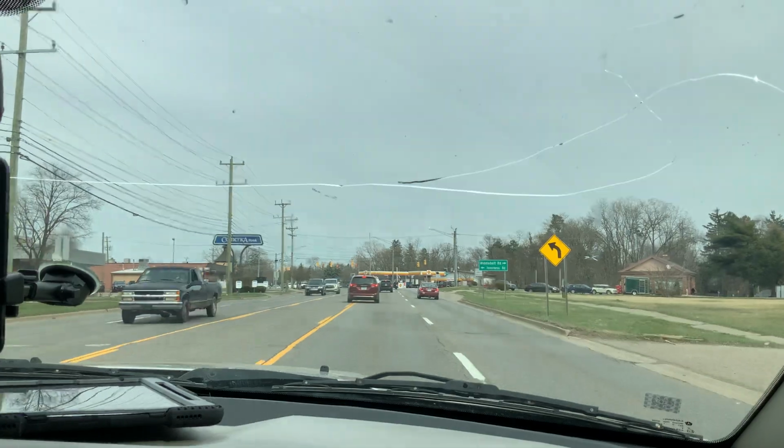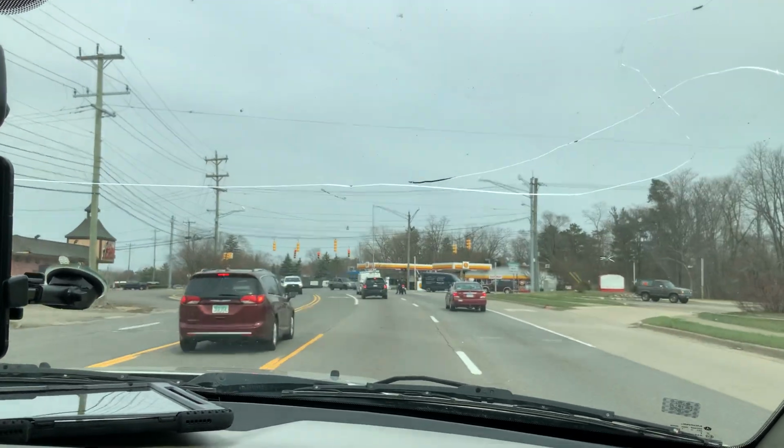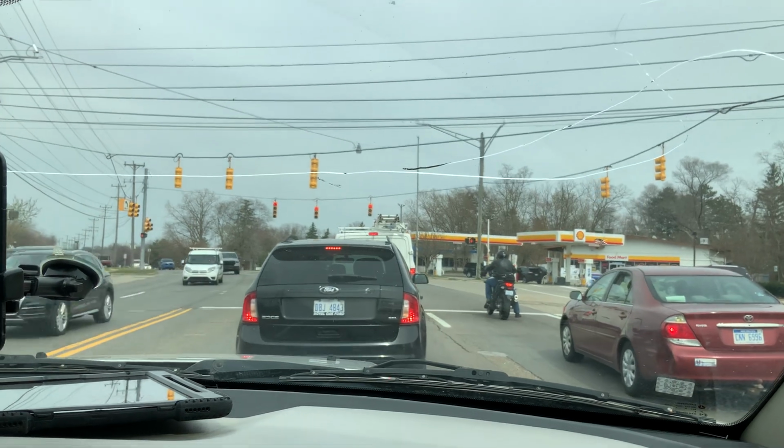Robbie Grossman waiting on deck. Nico Goodrum with a two-hit day out of that leadoff spot. He's ignited. Rally here in the fifth inning, and the Tigers have scored one, they'd love to add on.